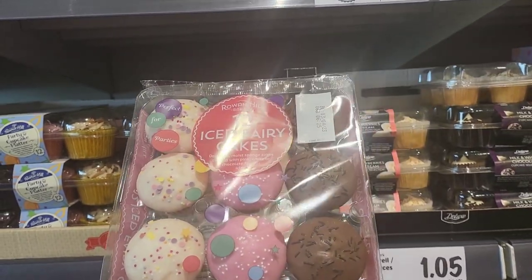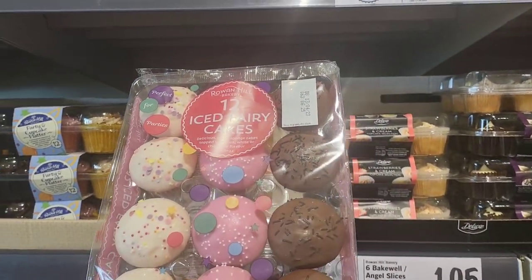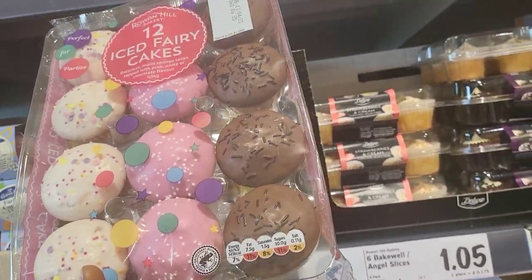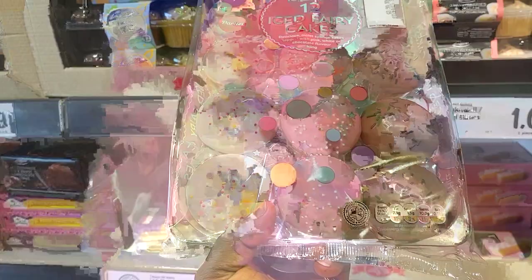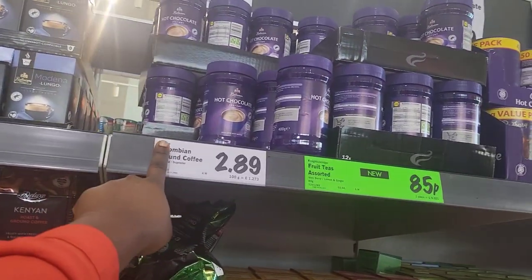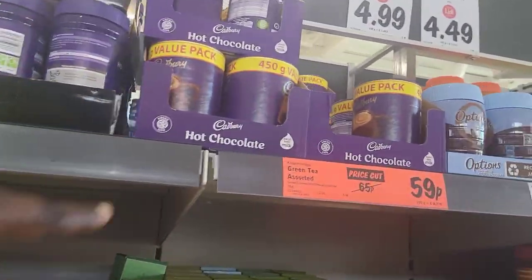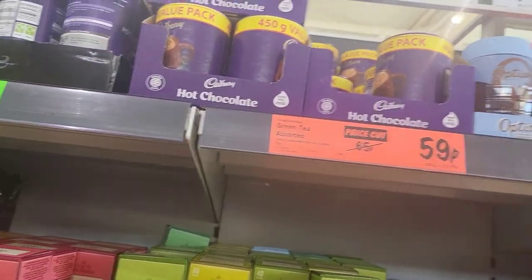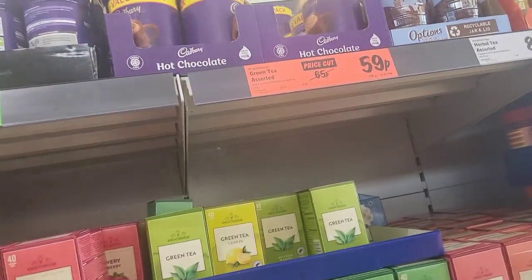So this one has vanilla, strawberry and chocolate. Okay. So these cupcakes are £1.99. This is the tea side. Let's see here. They've got hot instant chocolate at £1.35. You see this one is price cut. So it's green tea, 59p. For those that are on diet.